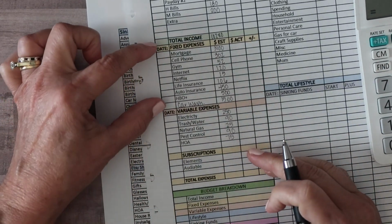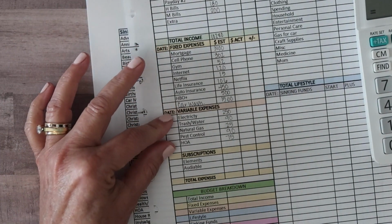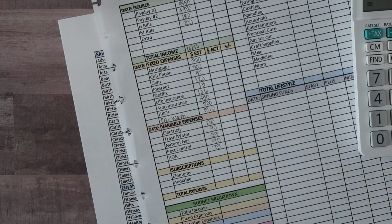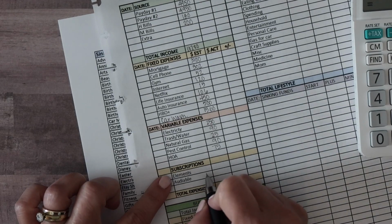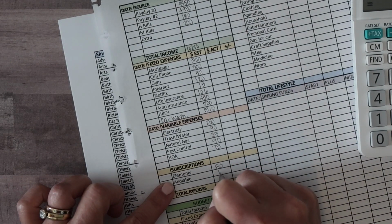So I've separated my fixed expenses that are going to be the same no matter what from my variable expenses, which fluctuate based on the time of the year or our weather or whether I'm having service or not. Elements is my massage, it's 80, and Audible is 16.